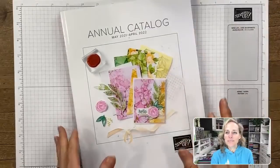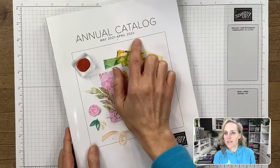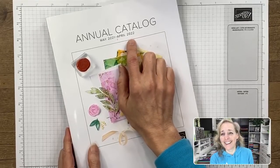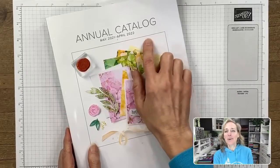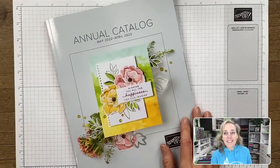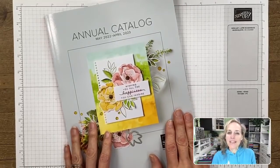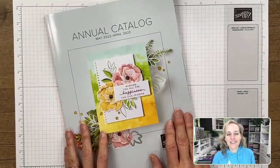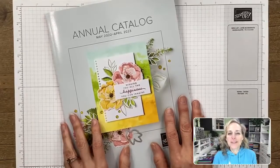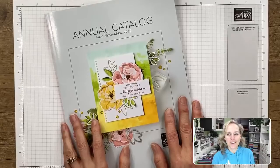I'm going to first show you the current catalog that we are in, the 2021 through 22, but notice that it says through April. It shouldn't say that, it should say through May 2nd actually. It doesn't go all the way through May, it only starts into May for a couple days, and then we move to this catalog. So this is the upcoming new catalog. It begins May 3rd, 2022, and it includes some new In Colors along with lots of other new product too. But I'm just going to be focusing on new In Color products that we were able to pre-order, and then we're going to do the color comparison.